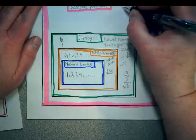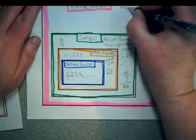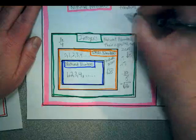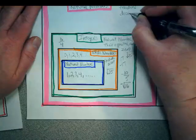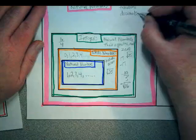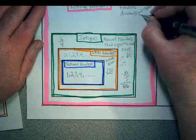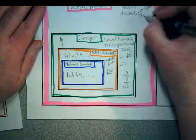Okay, rational numbers. Here's the notes part. It includes fractions and it includes decimals. But it does not include all decimals. It includes decimals that repeat and decimals that we say terminate.